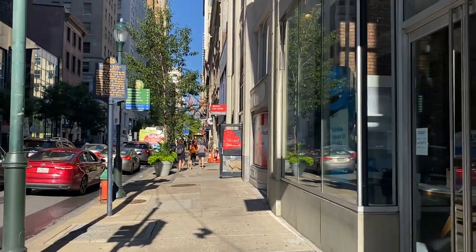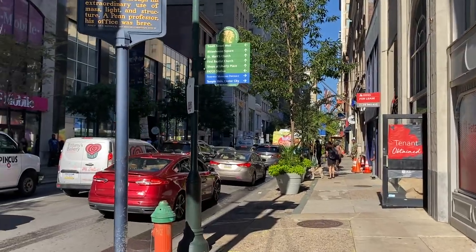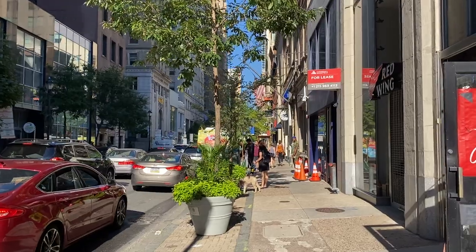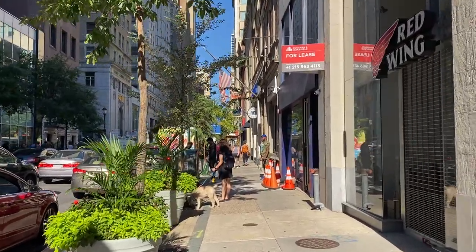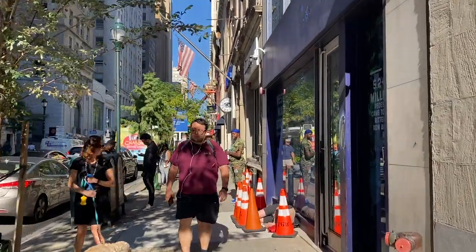Now, if you take Walnut and Chestnut down to like 8th Street, then you'll get to like the jewelry stores. Jewelers Row, there's a spot that we got called Jewelers Row. It's about 2-3 blocks full of jewelry stores. Some of the most prestigious jewelry businesses in the area.